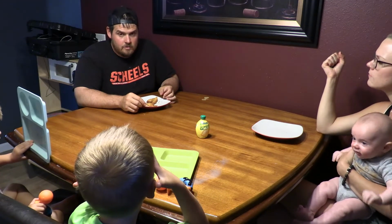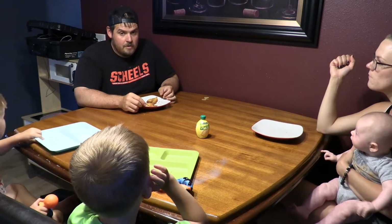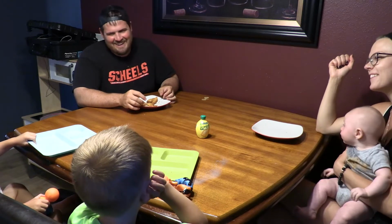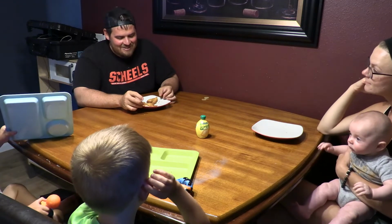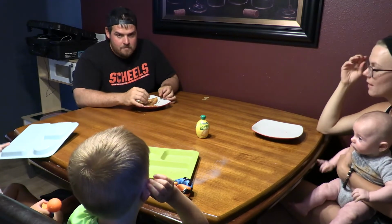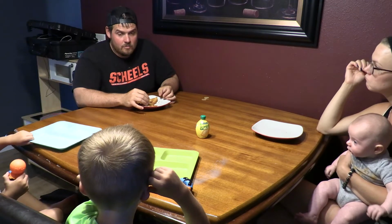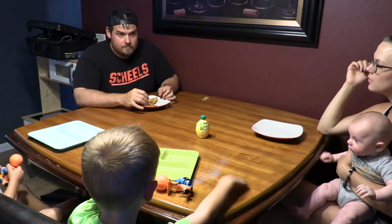Okay, the first one was a freshwater drum. The first one was a drum. The second one was a catfish. And the third one was a walleye. They all tasted pretty much exactly the same. They did taste the same. But the first one was a little bit more dense.